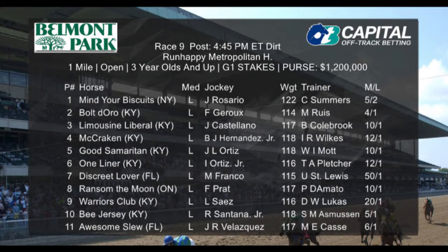And honestly, the 3-year-old division this year is the most competitive we've ever seen. So if the 3-year-old going against older is going to throw you off a little bit, this is the most competitive 3-year-old division we have seen in a long time. So 4-1 is a really nice price for Bolt d'Oro.